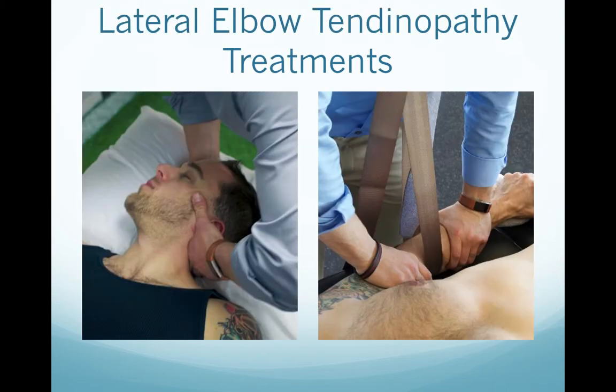Looking at the research for lateral elbow pain, there's been research for manipulation by physical therapists, both for the neck or the cervical spine in that picture on the left, as well as the thoracic spine like we showed in the shoulder slide. And also a lot of research has gone into what they call mobilization with movement. So in this picture on the left, trying to mobilize the elbow joint during a gripping activity. So it could be gripping a ball, it could be gripping a towel as the treatment is applied, has been shown to reduce pain in the outside of the elbow and also improve grip strength.